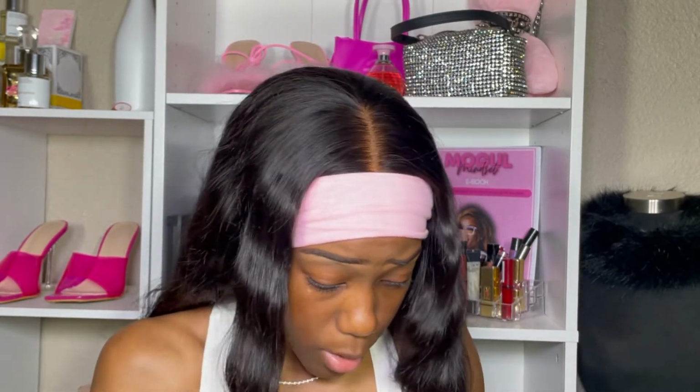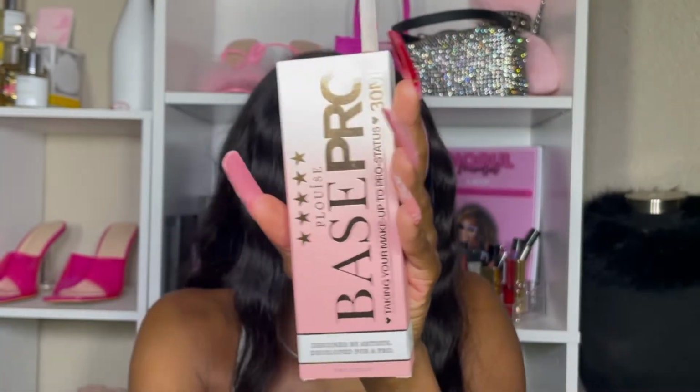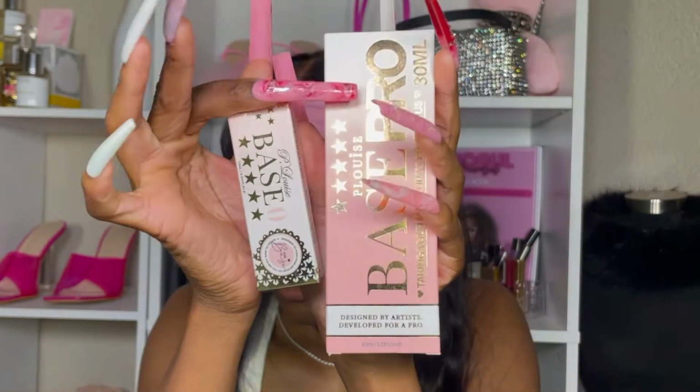This packaging is cute. It's giving Too Faced. Then, oh, wow. Even though it said the ounces on it, I really was not expecting this to be this big. This compared to this, I hope I like it, because that's a lot. I only ordered the bigger size because the smaller size was sold out.